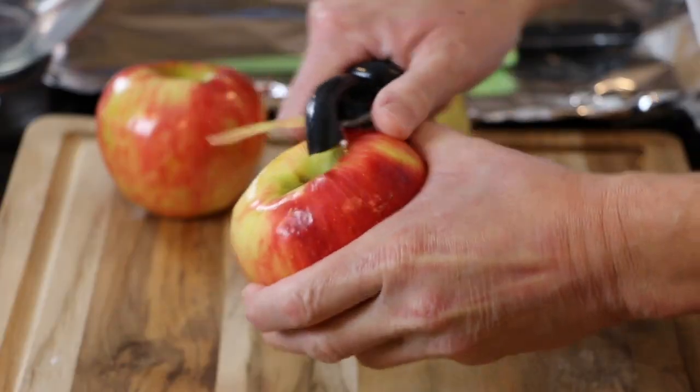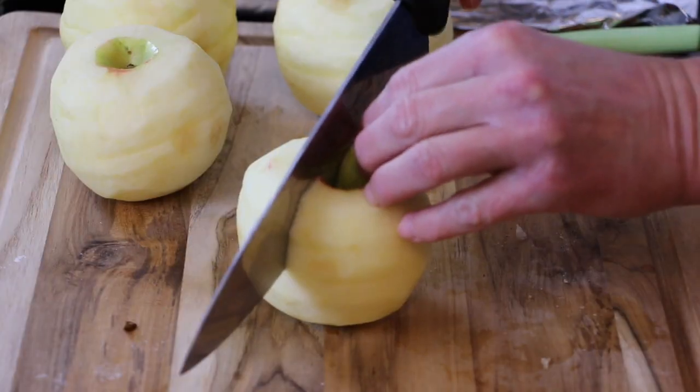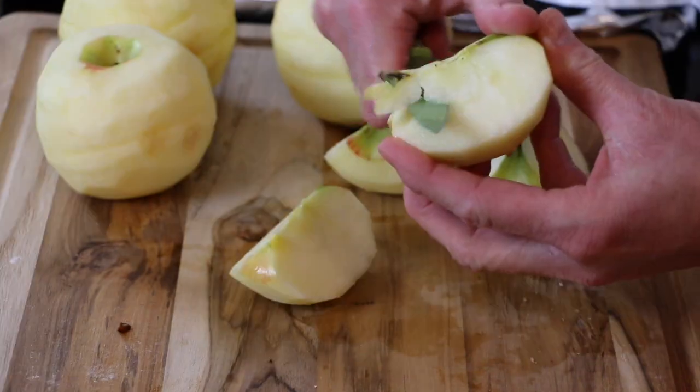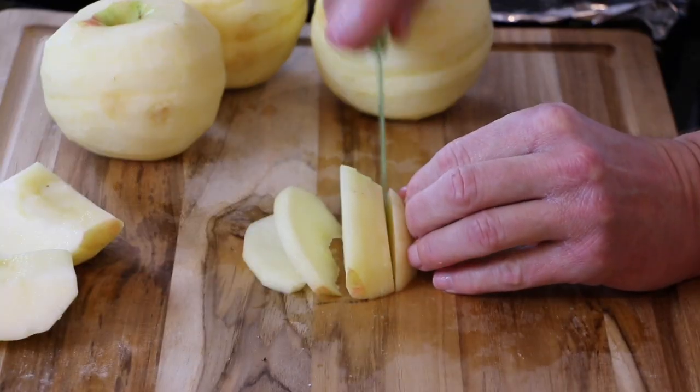So first what we're going to do is peel the apples, and then quarter them and cut the core out, and then thinly slice them.